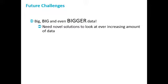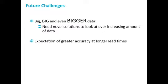So we're going to increasingly need to look at new novel ways to handle these large amounts of data, and to get the data to flag to us potentially when there's a deviation between the model forecast and the observations. Because increasingly there's going to be more data than we're actually able to look at as resolution increases and ensemble members increase. And this expectation of greater accuracy at longer lead times, and the government, you know, put in £100 million for the latest supercomputer, and people want to see that money coming back in terms of us being able to warn and inform earlier.